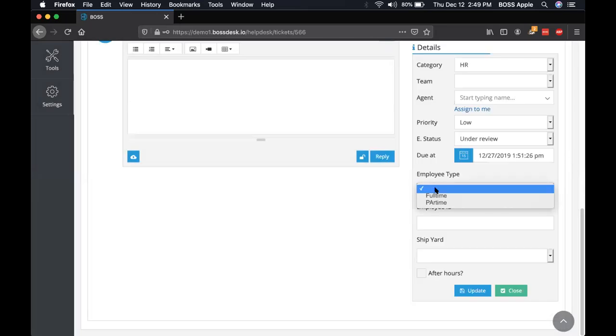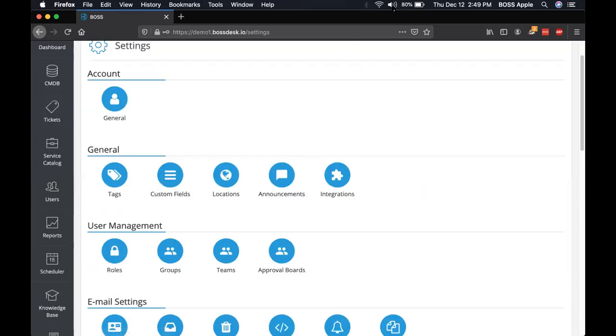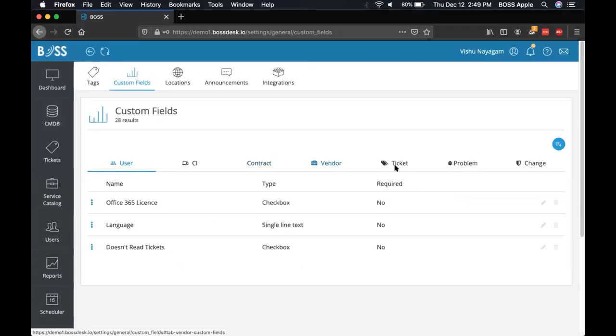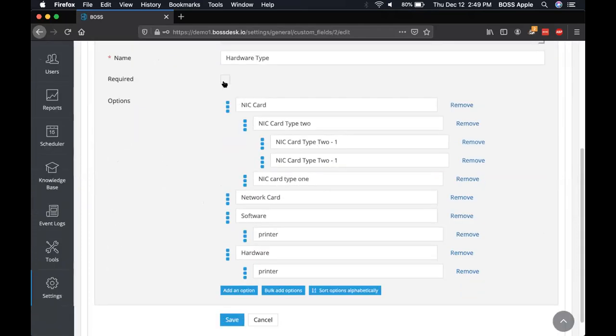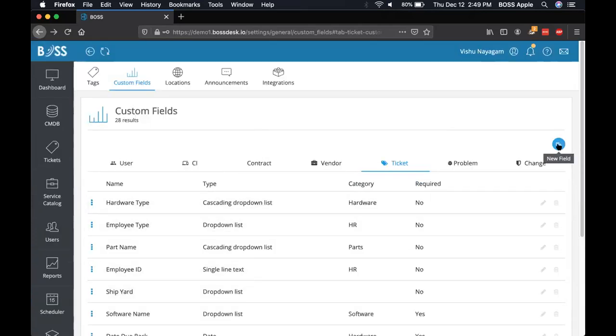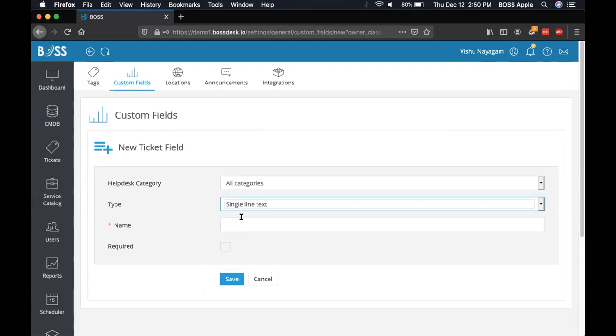Then another thing is, for these custom fields, you have the option of adding your own validation. For example, I have a ticket here. If I want this particular field to be a required field, you have the option of making it a required field. So when you add a new custom field, let's add a new custom field, I have a text field here, a name, and I can make it a required field. So when the technician closes out the ticket, we expect some parameters in this one.